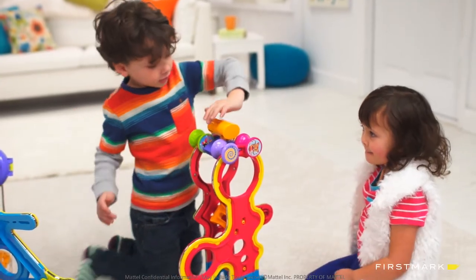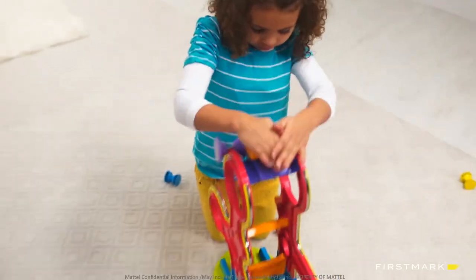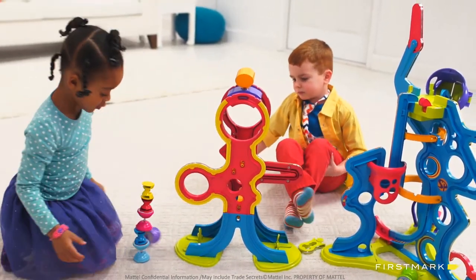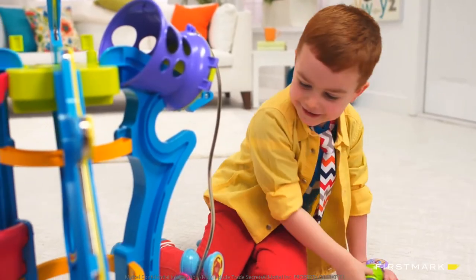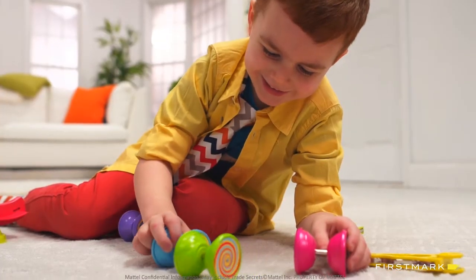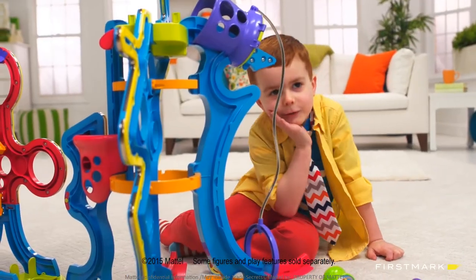So yeah, you hit this, then go. Fire the hole! That is awesome. This one is a cat. This one is a dog. I like this one. I wish I could have this toy in my house.